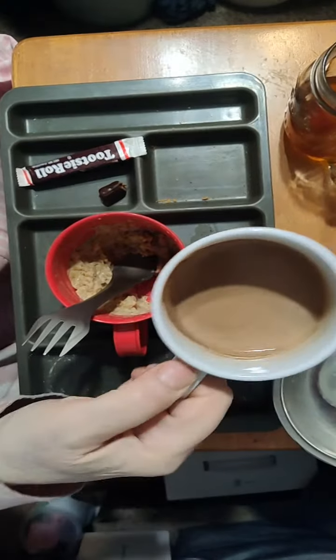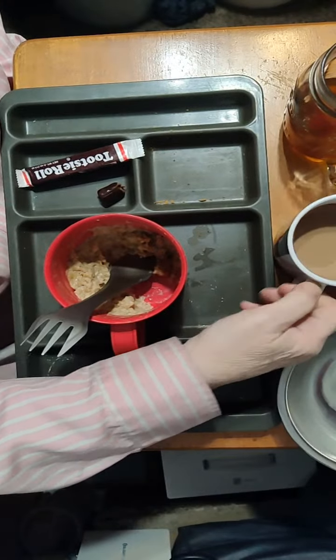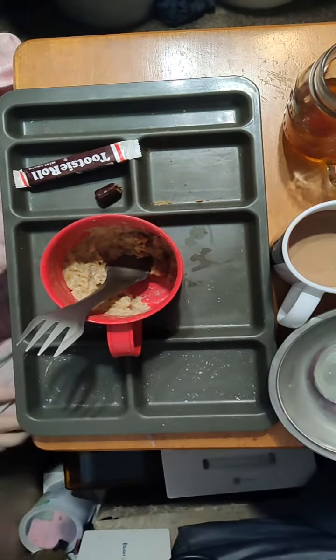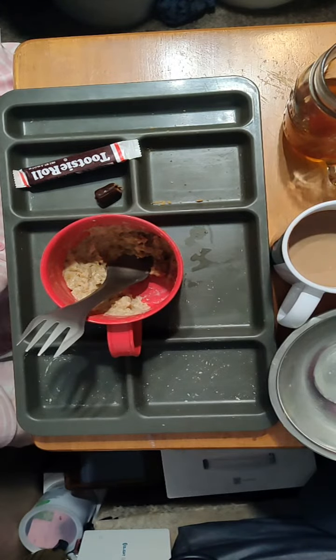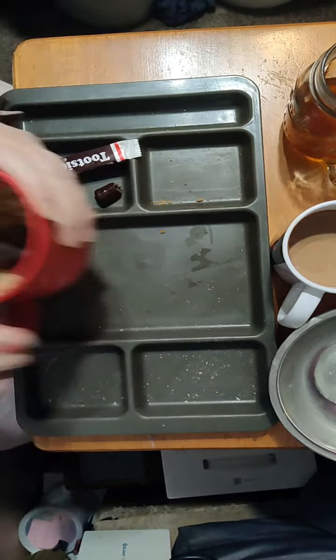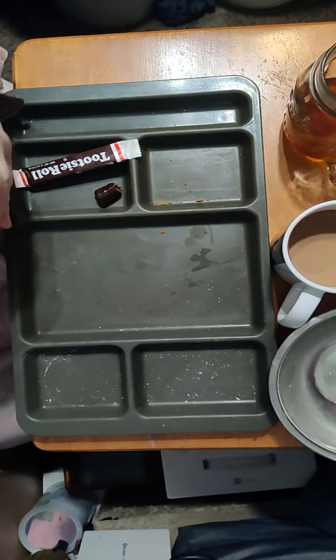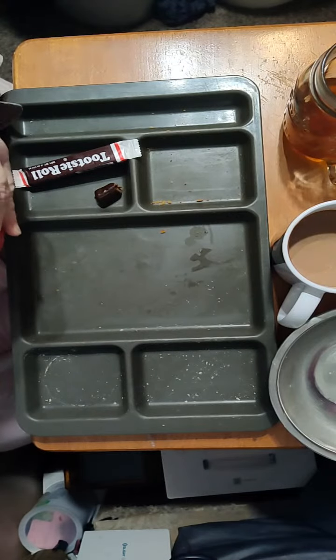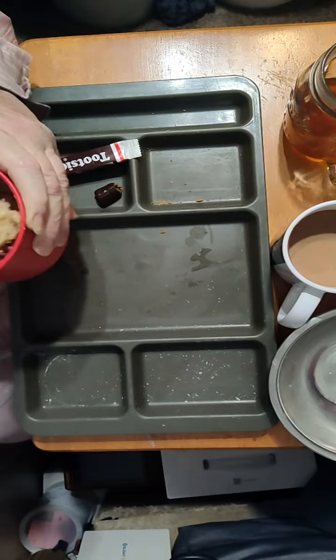And this cocoa's gotten a funk coming. It's kind of lost it, unfortunately. And it felt like the better of the two packets. Again, that's not the worst cocoa I've encountered, but it's definitely not one of the better ones.